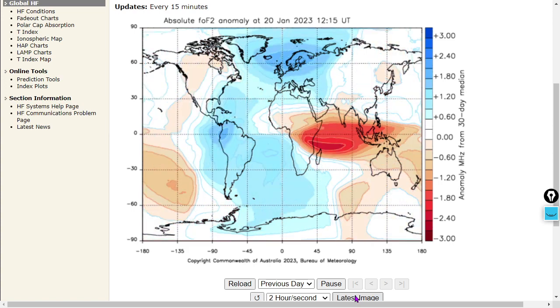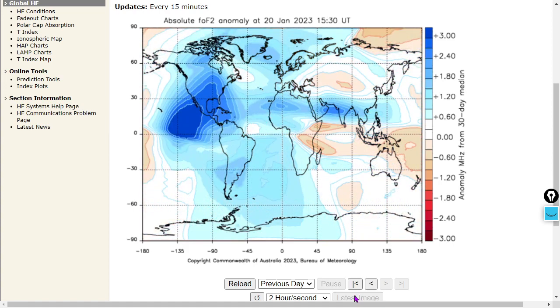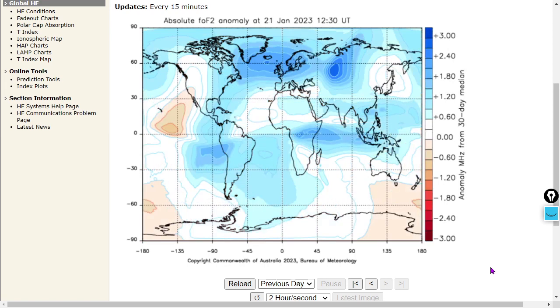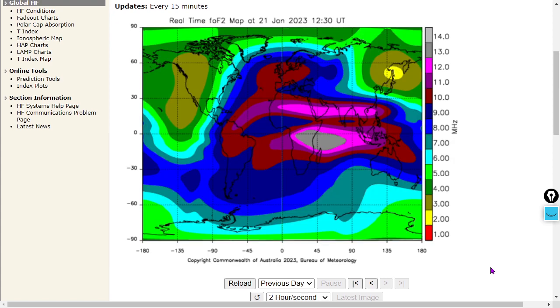If you've got theories as to how Earth's magnetic dynamo is generated, leave them in the comments. We are aware of the mainstream explanation of how Earth's magnetic dynamo is generated. Anyway, there's the latest image. That's 12:30 Universal Time ionogram and 12:30 Universal Time anomalygram.